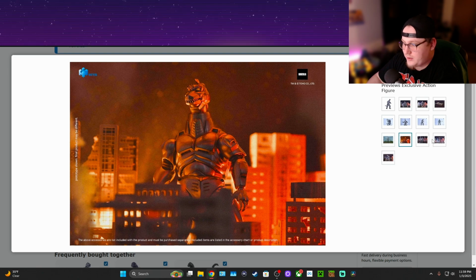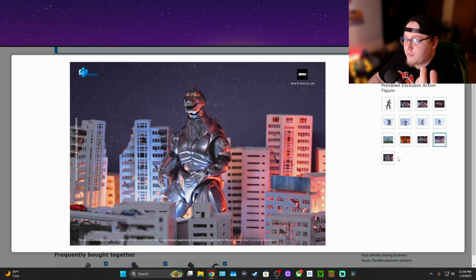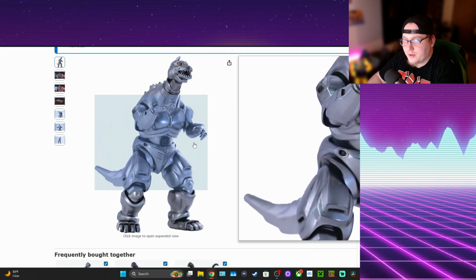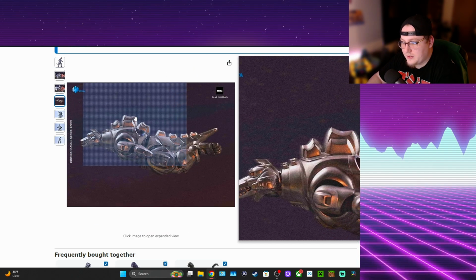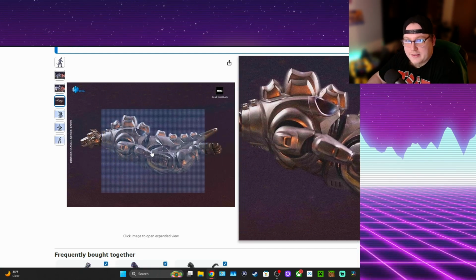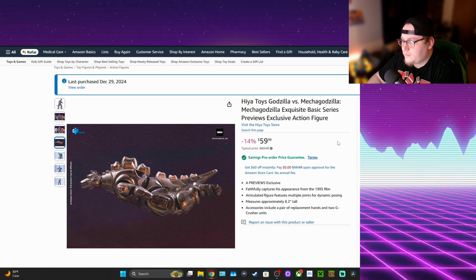It looks pretty good. As far as I can tell, I'm no expert, but he does look movie accurate. I love the shine on him. Yeah, take what I said with a grain of salt. I don't know how accurate he is, if at all. All I know is, to me, he looks accurate. Like, I look at that and say, yeah, that's Super Mechagodzilla.